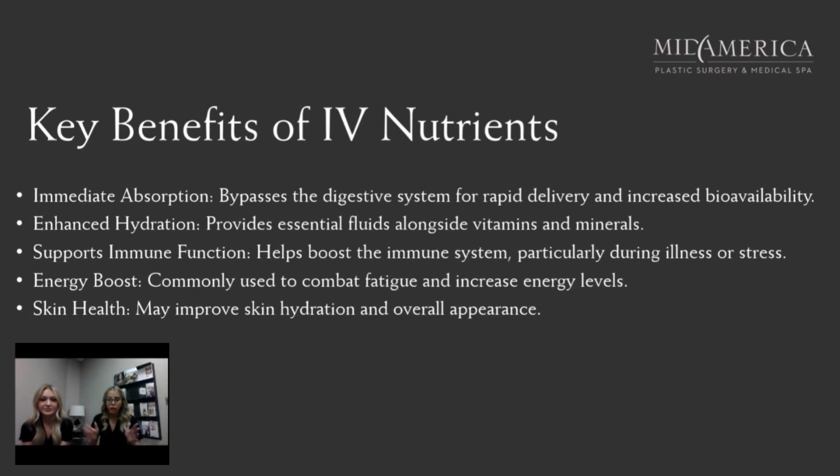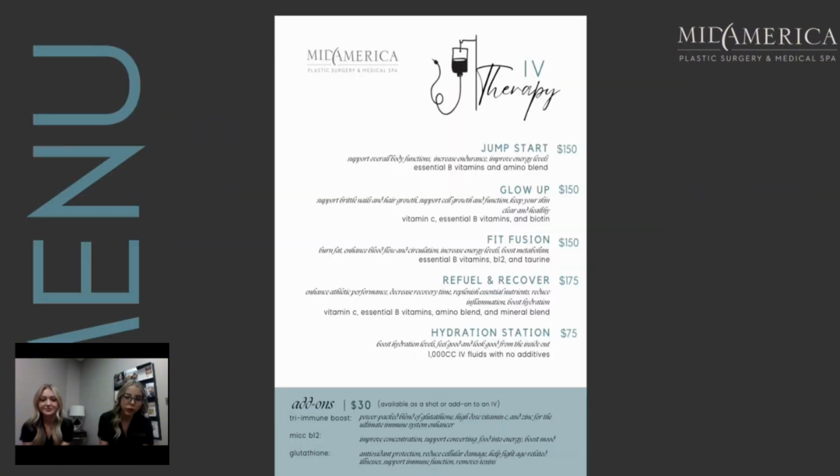So this is our menu, and I'll go into detail on a couple of these. The 5 up there are the main IVs, mixtures, if you will, cocktails that we came up with to target certain things. But really, when you come in, we do a mini assessment and see what you're feeling and what you're needing. And then we can really customize your bag to what you need. And we can always add things into any of the bags that we have. We'll go into detail on the additives that we have.